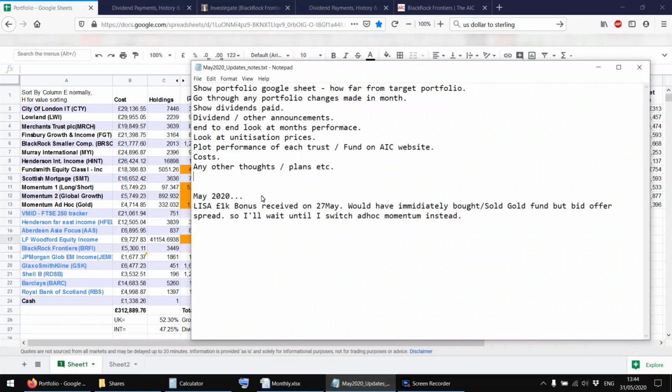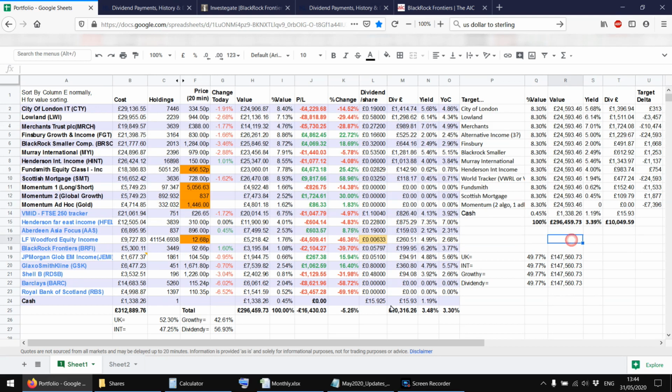Alright guys, how's it going? So it's the end of May, isn't it? So time for the monthly update. So first of all, portfolio Google Sheet. Okay, so here's a little look at the portfolio based on the current prices.